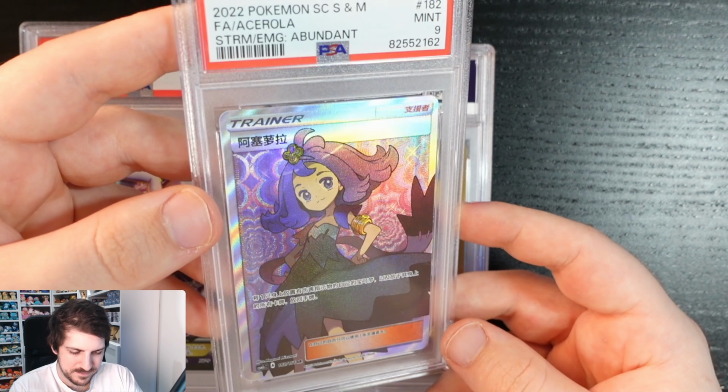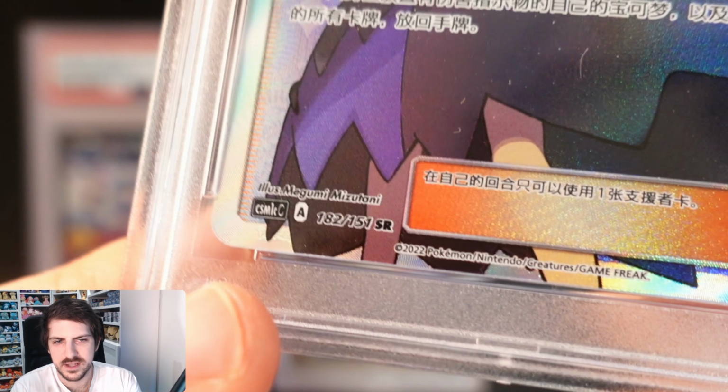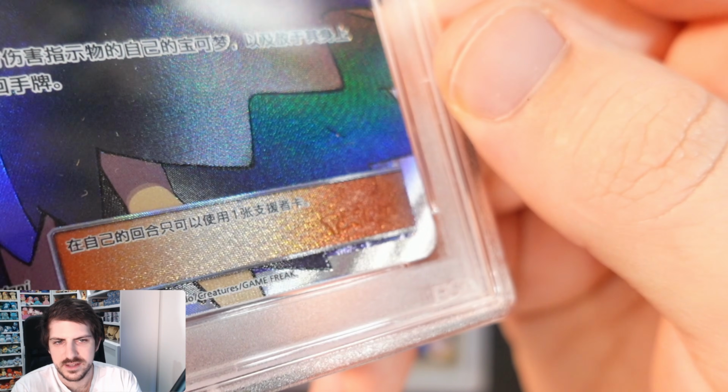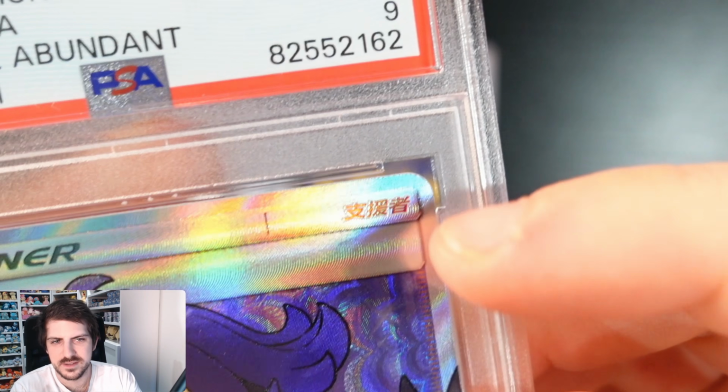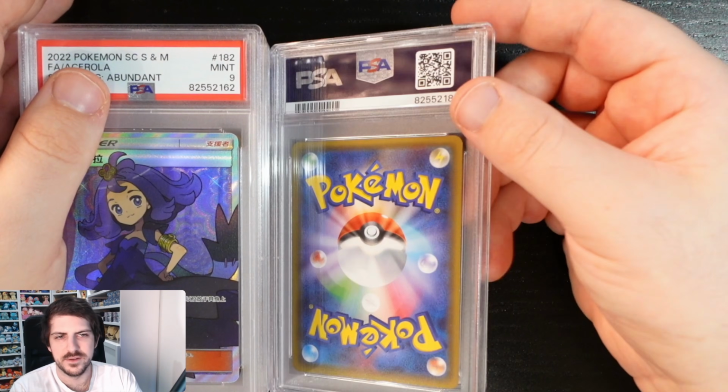And PSA 9. I thought this would get a 10, but it looks like the centering gods were not with me. As you can see, that's really thick. I love that little Pokemon stamp these Chinese cards have on the bottom right. And they also have something else down here. There's like a Pokeball, and it also says Pokemon. Can you guys see that? Yeah, you can right there. That's crazy that they put that on these cards. But yeah, a bit of centering problems there, and it is what it is. You know, not a big deal.